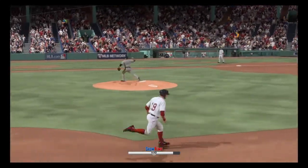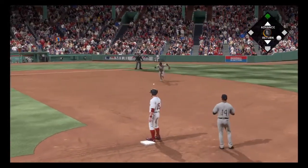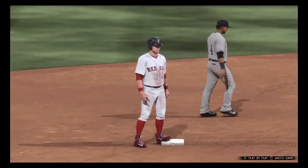Him out for the second time. There goes the runner. Hit to short. Oh, and that's knocked down. And they'll wind up with no play here as he reaches first safely.